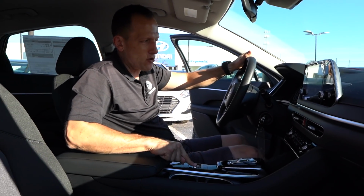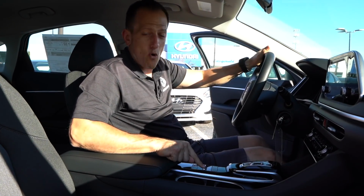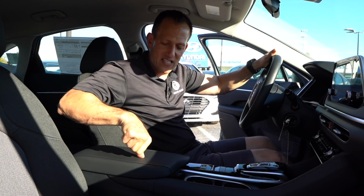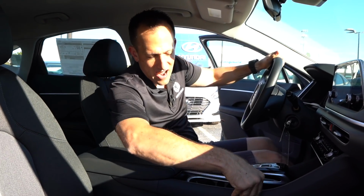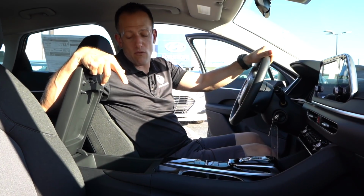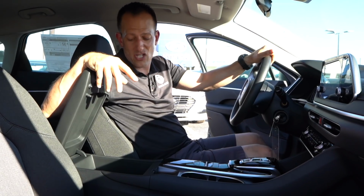You do have a drive mode selector with 4 different modes, which is a nice touch, and I'll show you that more when you come to the business end. Armrest is nice and soft. I like the stitch work. I like how high this edge comes up. Open it up, you could put about 3 bags of those small Lay's chips in there.